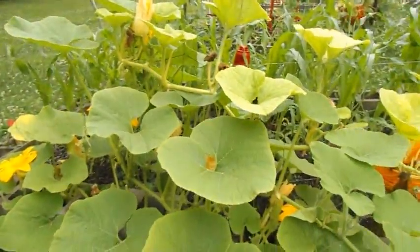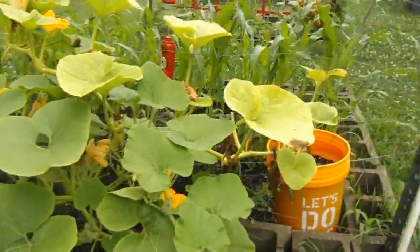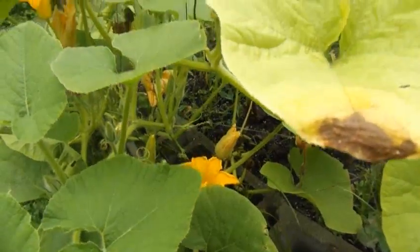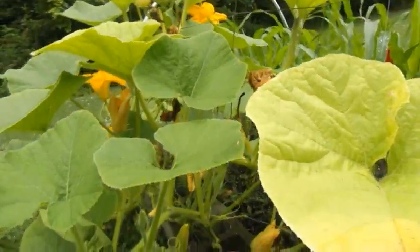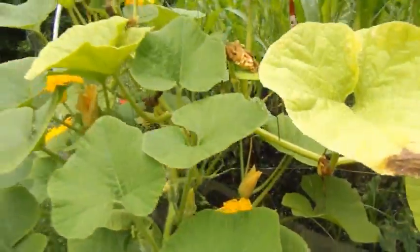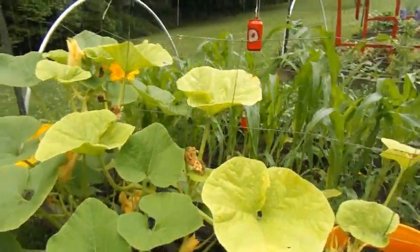Over here we have the pumpkin plant. It was very active with bees the other day. They were just really enjoying it. But I haven't seen any female flowers on here yet. All I've seen has been males. So I'm still waiting for this to produce some fruit.